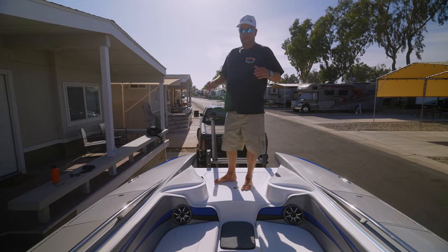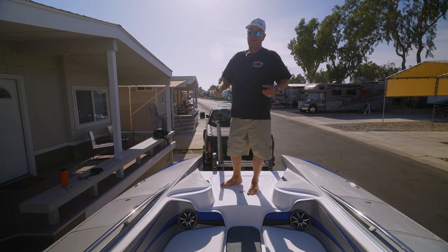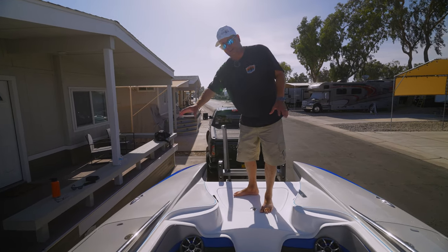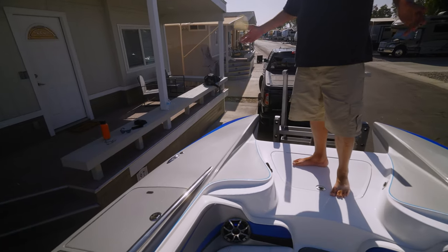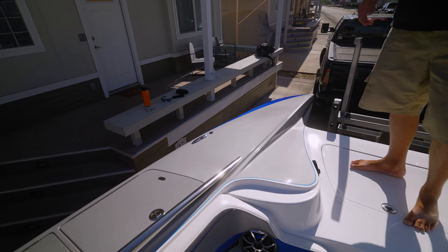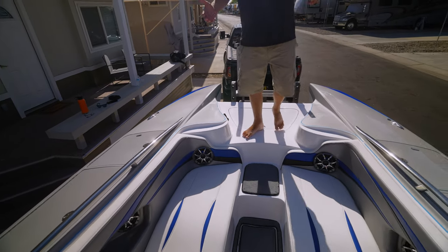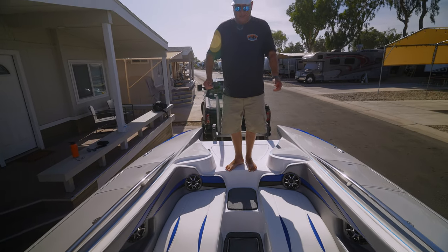When you're riding in it, it's cool because it's got all this room up here, so it gives you the feeling of the deck boat. But if you look down the gunnel lines here, it still has that prototypical tunnel hull, really, really sharp looking boat. So it gives you that feeling that you're in something sporty. It's got the functionality of a deck.